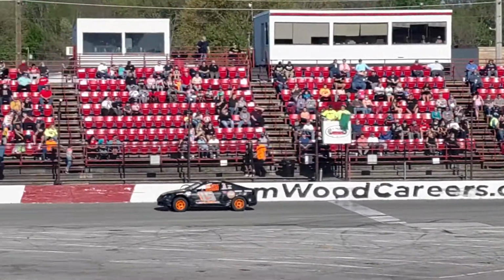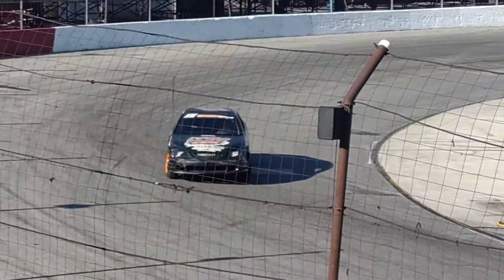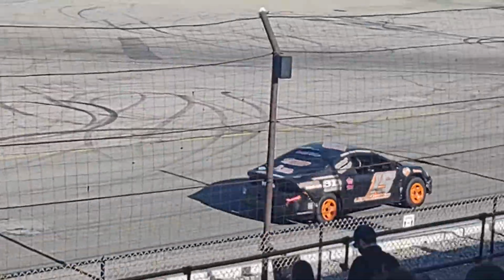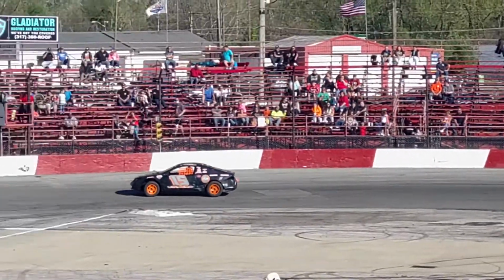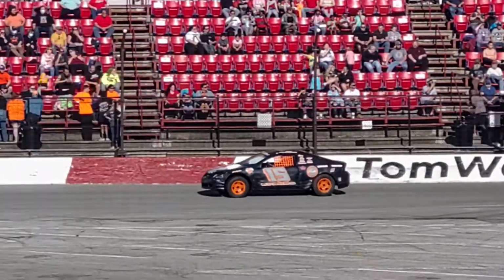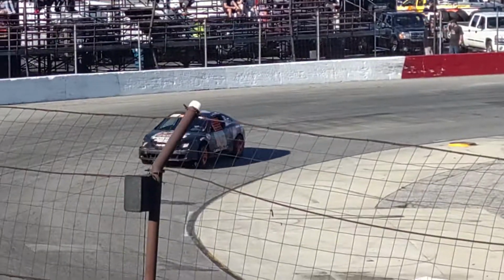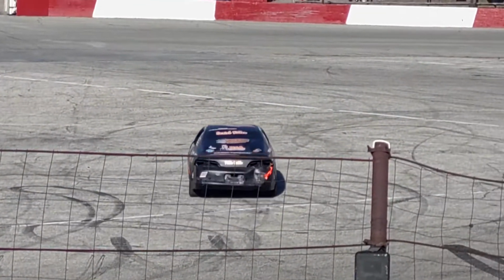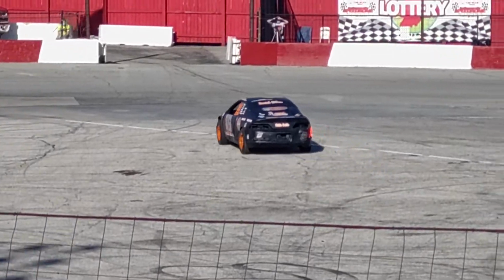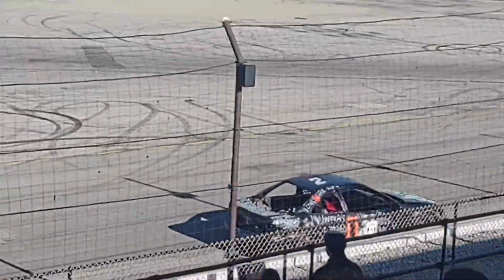Andy Sparks in the Gold Powered 15 machine. I'll try and put it in the field here. 15.869, second quick so far. If what we're seeing early in practice is any indication, 15.8s are not safe to be a top 16. You may be looking at least 15.4s or 3s even, depending on what happens here on the track, how well these guys make the adjustments.